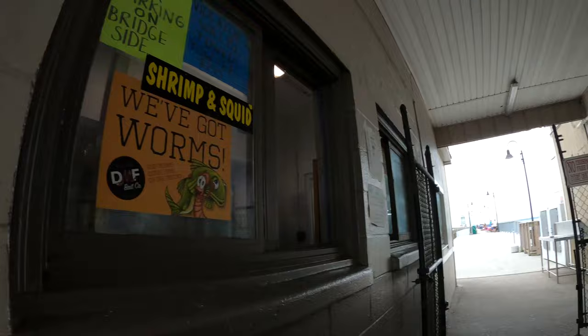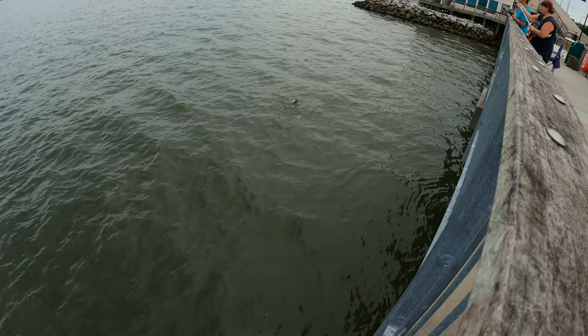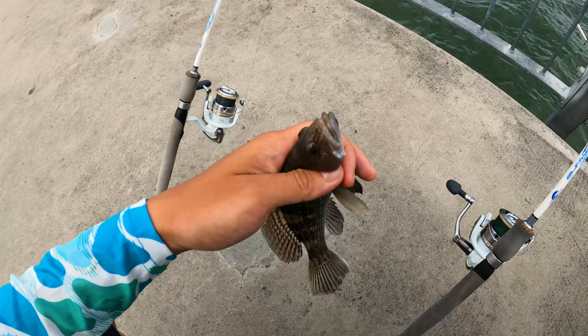Good start already. Someone got a stingray so far this morning. Just walked on the bridge here, or the pier. Nice stingray. Check out the sea bass that was caught off camera. It has a fish in his mouth.